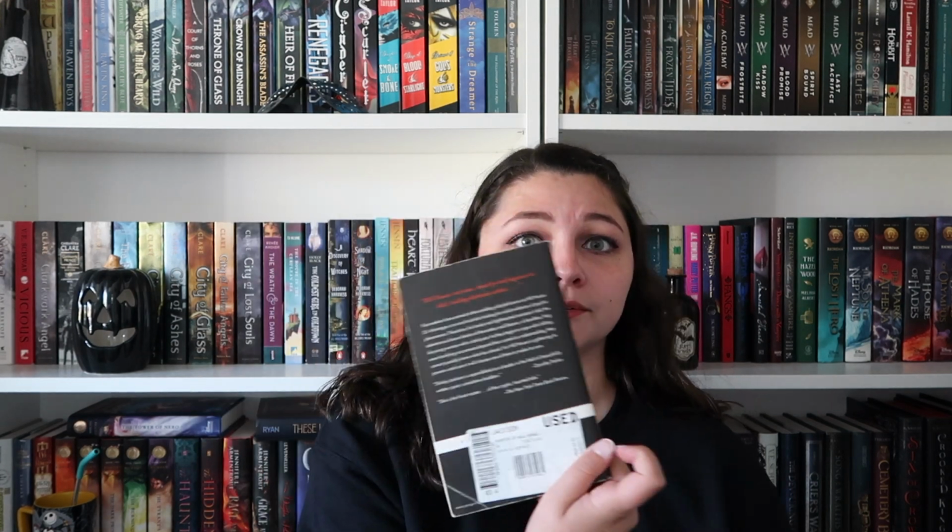Next, I have 2 editions of The Haunting of Hill House by Shirley Jackson. I have the Penguin Classics, but this one's a very used school-like edition that I bought. And then I have the Penguin Deluxe edition that I got in an Owl Crate box years ago. Yeah, I have not read this yet, but I plan to very soon. So there we go.